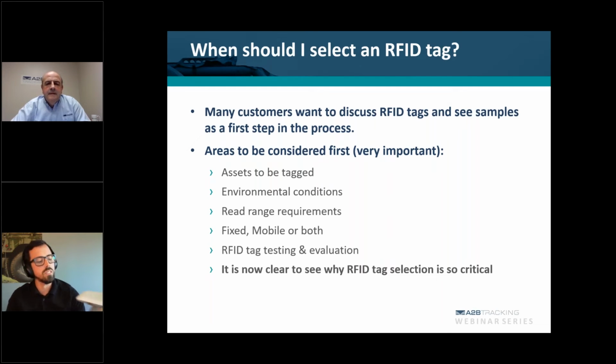I tend to work with the technology, with the mobiles and the readers. But being involved in the testing of those tags and seeing it in action, it's really important to have those things evaluated for the proper solution.